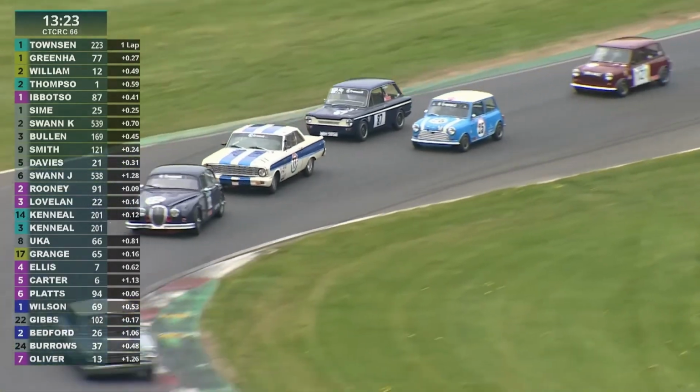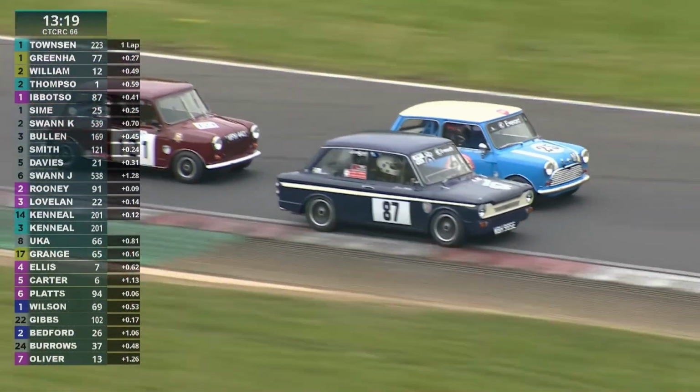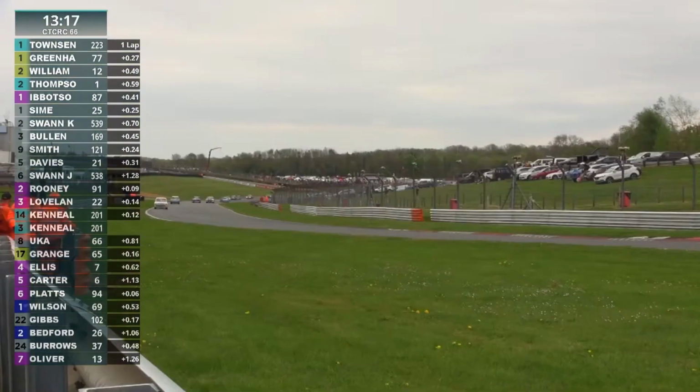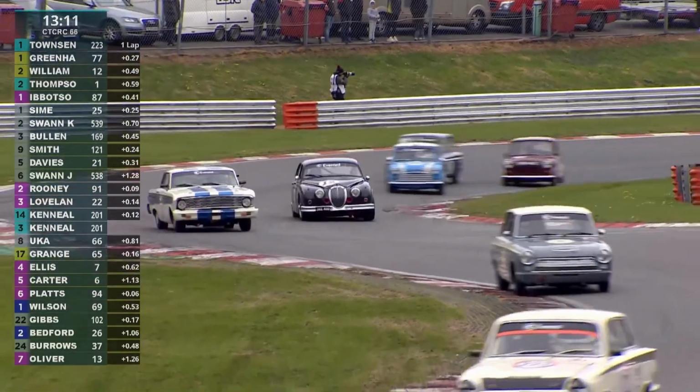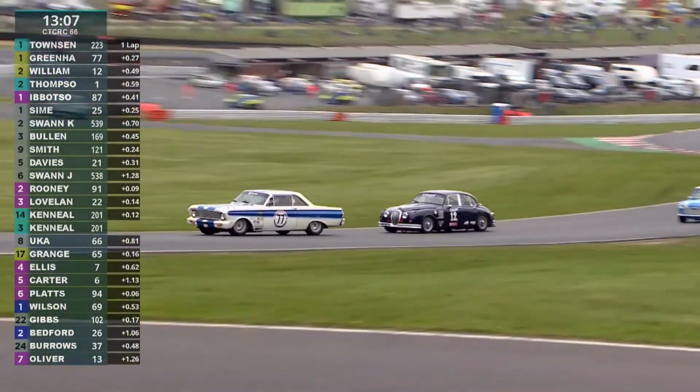This is crazy stuff. You wouldn't believe these cars are priceless 50s and 60s machines. They're throwing them around like go-karts. Townsend leads, Thompson up to 2nd, Greenall is 3rd, Williams is now 4th. Look at Barry Syme throwing that Mini around. That's how Nick Swift would drive one.